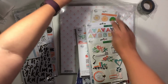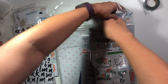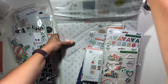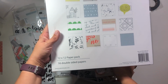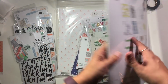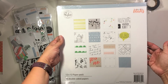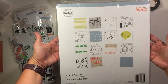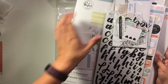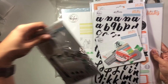And if I skip around, in my paper portion here, I got the entire set of A Case of the Blahs. So 16 double-sided papers. This is that whole collection that goes with that ephemera that I just showed you. I'm not going to flip through that because I know you have seen it before. But I am super excited to have this entire collection pack with all of these embellishments back to keep creating with and work with some more.